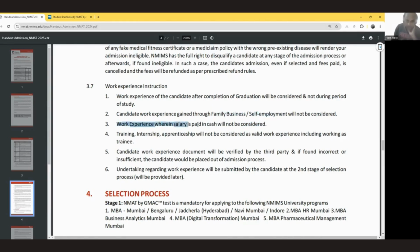Work experience wherein salary paid in cash will not be considered. It has to be paid into your bank account. Paid in cash will not be considered. Training, internship, apprenticeship will not be considered.